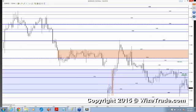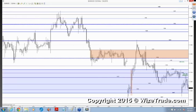Like Blake says, it's almost like, I'm trying to think of the right words to say, but when you trade the market, there are different ways to look at the market.